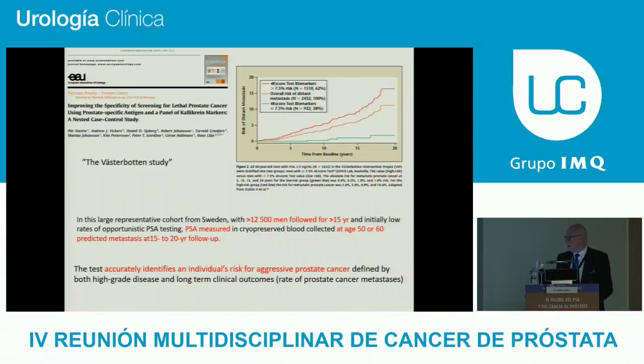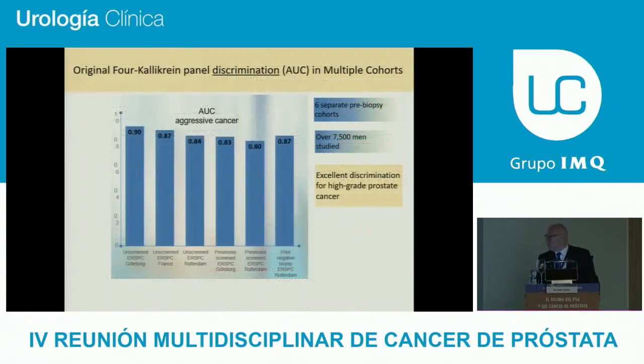Blood tests were taken at age 50 or 60, and many years later, some men developed prostate cancer. So again, it showed that the 4K score is a reliable test to identify aggressive cancers.